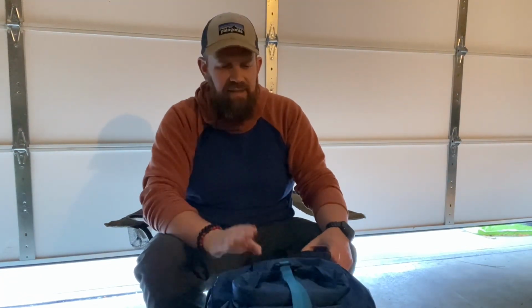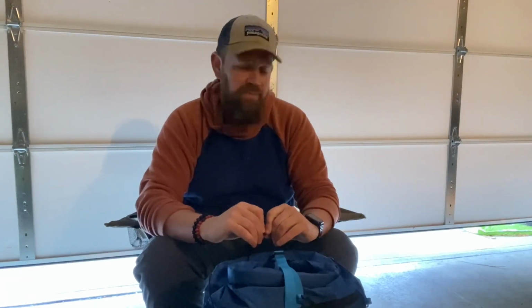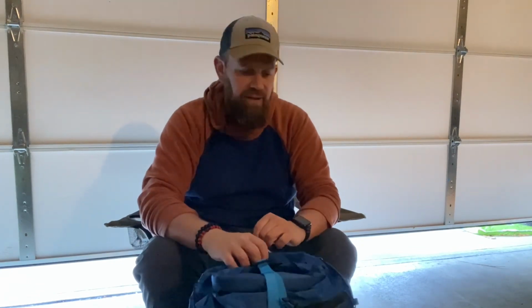I think they say nothing over 25 pounds in a frameless pack is probably pretty realistic. I did, on a trip to Red River Gorge, have this thing loaded down with 6 liters of water going uphill. So I know I was blowing that 25-pound weight limit, and it really wasn't bad. I was actually kind of impressed by that. It actually carried very well for that.